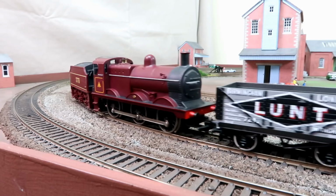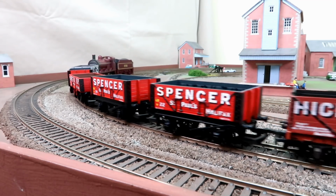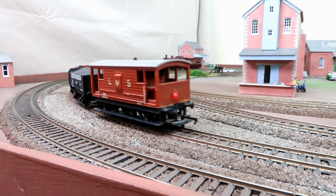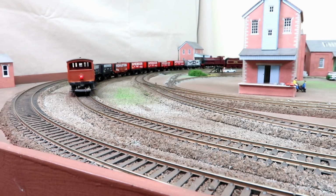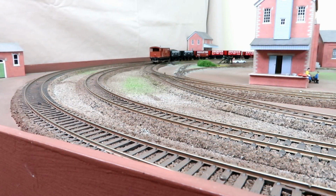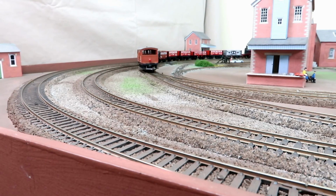Our trip around the Big Four has brought us to the LMS, one of the biggest areas of operation for these wagons. This time, a Midland Dean Goods rebuild is setting about building up the trains.